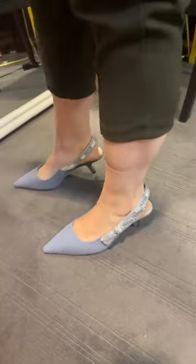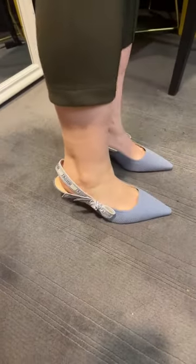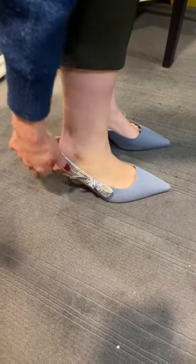So, guys, Rachel is a 38. And I just want to show you, you can see that she does have space. Yeah, she does have space. Lots of space. If you are a... Adjustable? No, it's not adjustable.